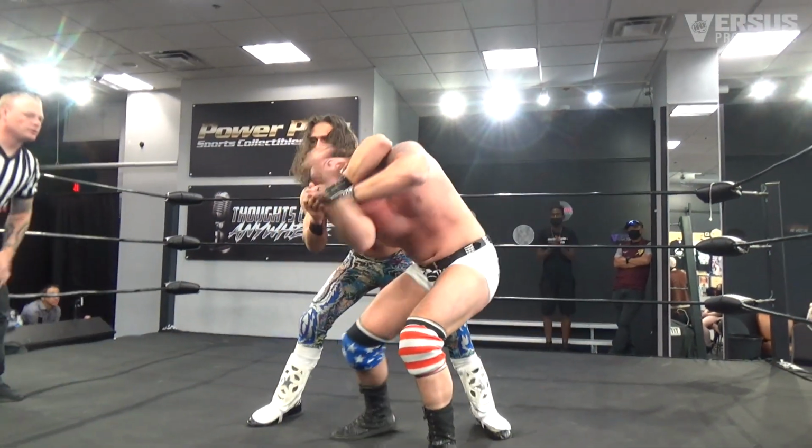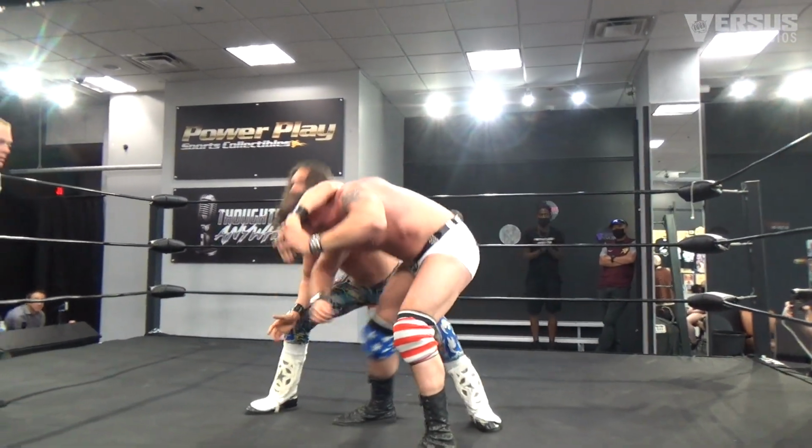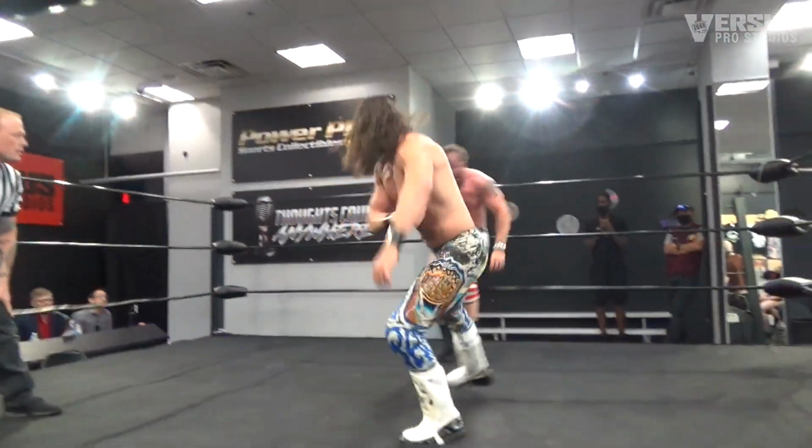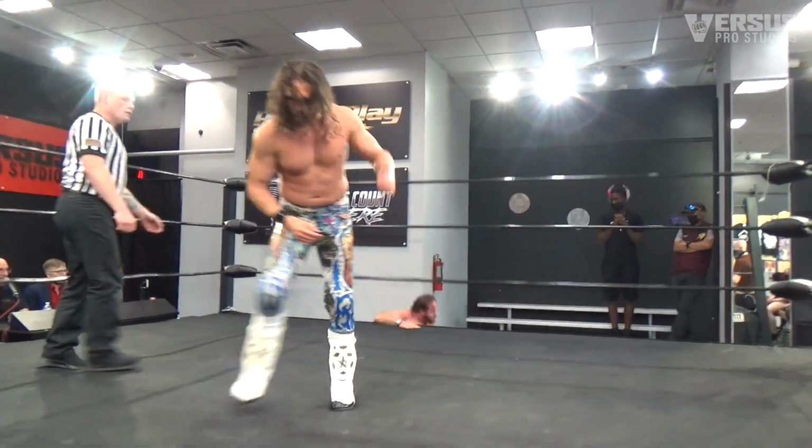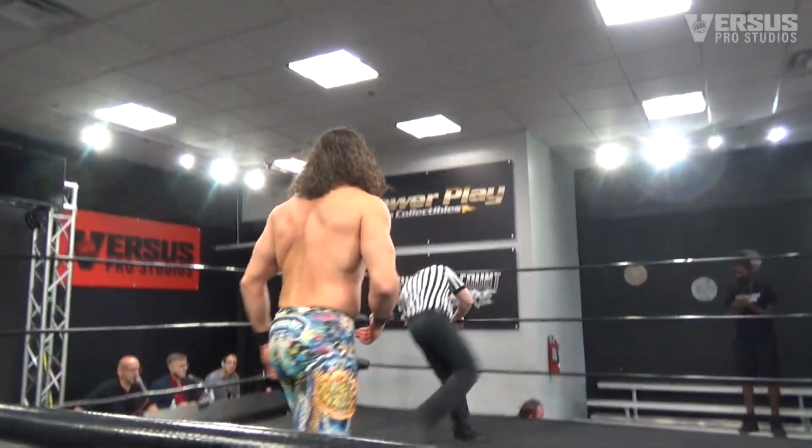Meantime, he's back to a vertical base. The crowd back behind him. A couple of elbows giving separation. Off the rope. Duck under now by Bruce. Duck under yet again. Here he comes. Using his momentum, Ricky sends him to the outside.